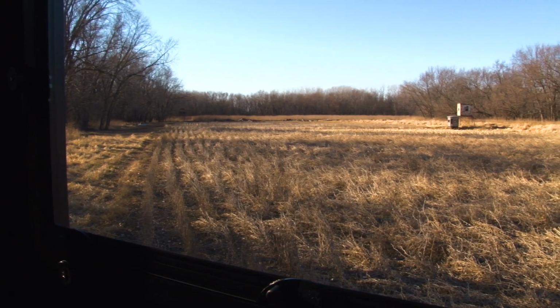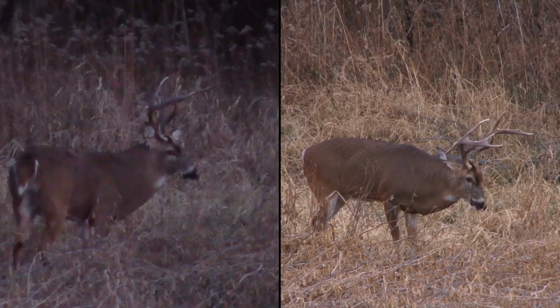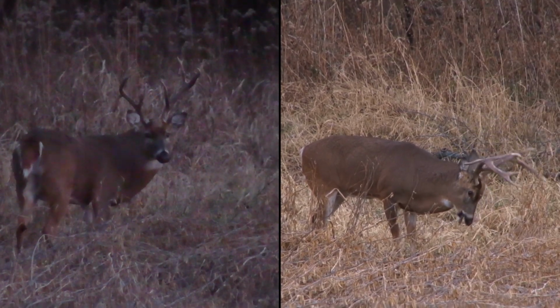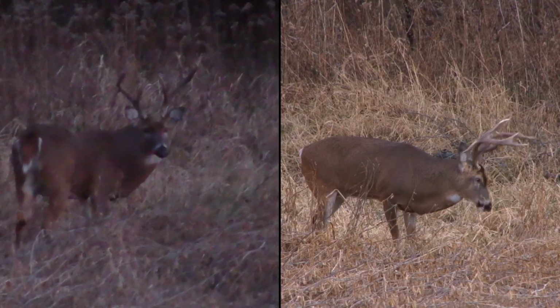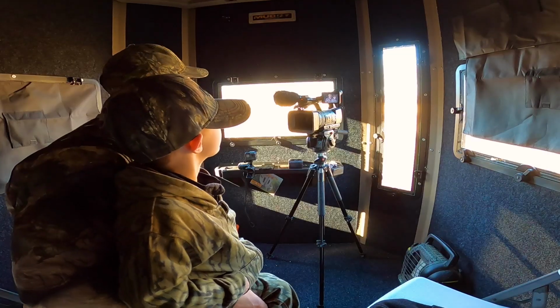Tonight we've got a west-northwest wind. We're sitting right where this big 8-pointer with the drop-tine is. I've seen him twice now. I've had 2 encounters with him, and he's literally fed right here within bow range of this box blind. So give me some, buddy. We're excited. It's gonna be a good night. Fingers crossed, hopefully it happens tonight.